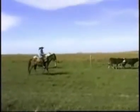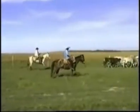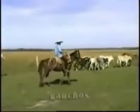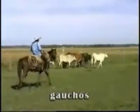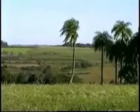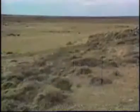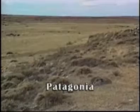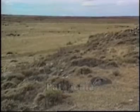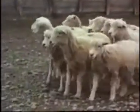The flat, grassy pampas of Argentina and Uruguay lie on either side of the Rio de la Plata. Cowboys, who are called gauchos, herd livestock on the pampas. Many crops are grown here too. Further south in Argentina are the dry plateau lands of Patagonia. Sheep raising is the major economic activity in this large windswept area.